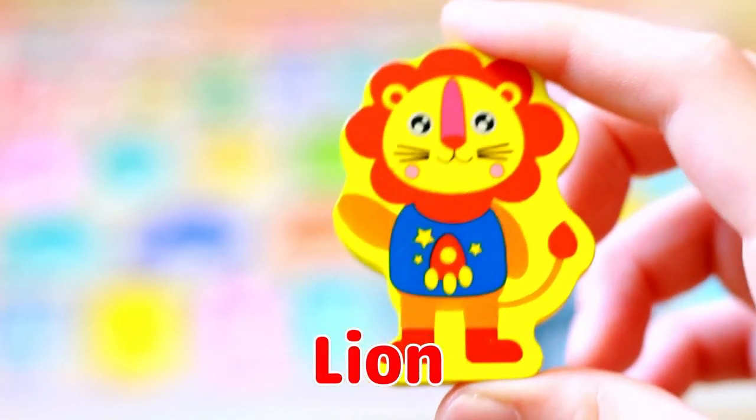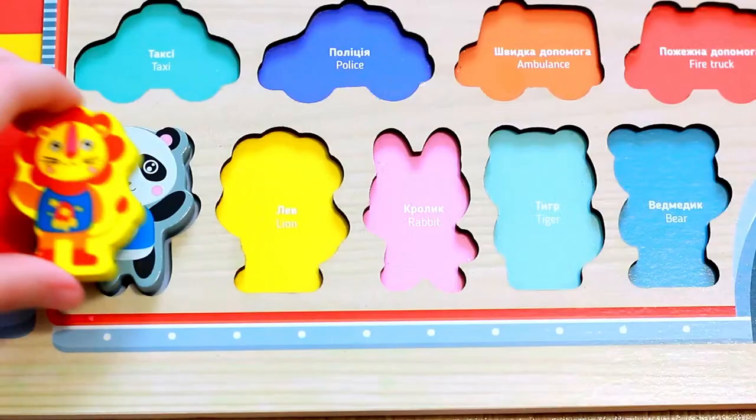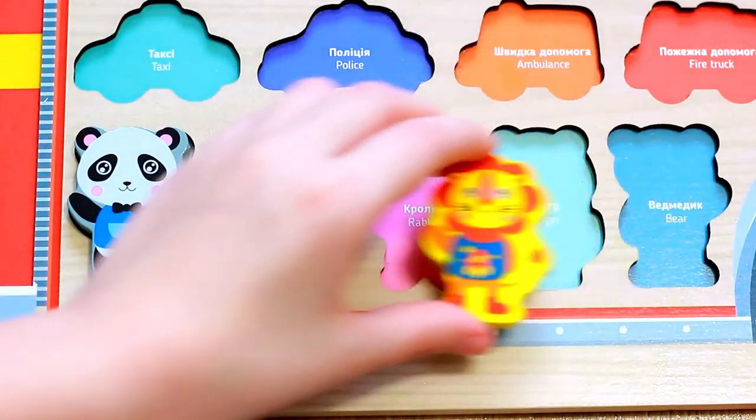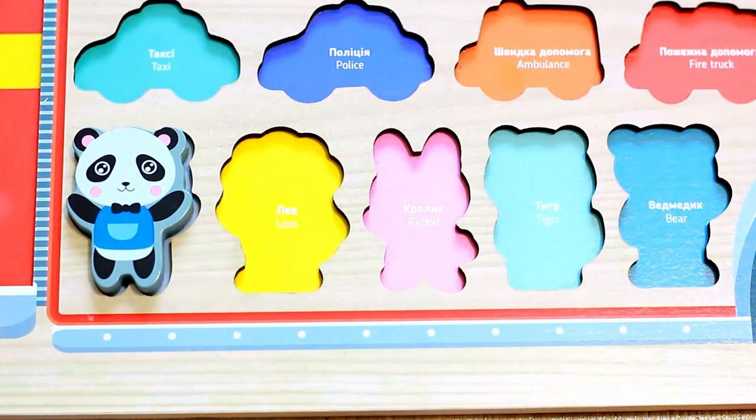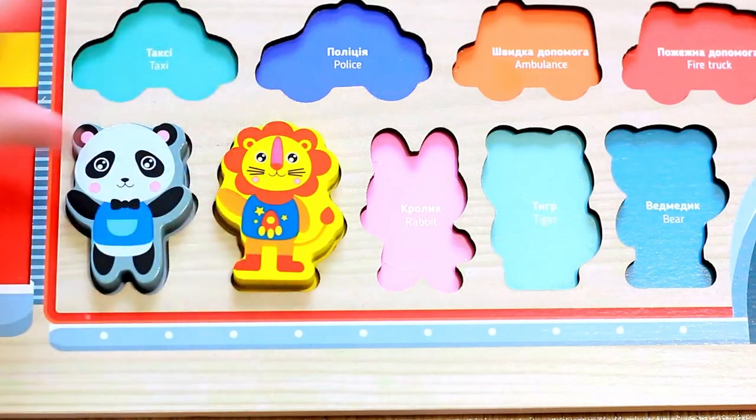Lion. Now, let's find a lion. Where might the lion be? Right there. Placing the lion alongside the panda. Great job!